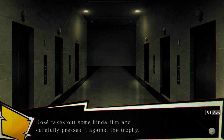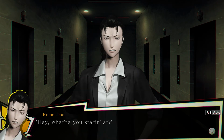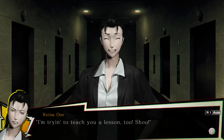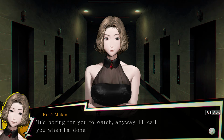Rosé takes out some kind of film and carefully presses it against the trophy. I lean forward a bit to see how it works. Hey, what are you staring at? You're not allowed to look. If you become any more of a hoodlum, that'll be a big pain for me. Jerk. I'm trying to teach you a lesson too. Shoo! It'd be boring for you to watch anyway. I'll call you when I'm done.